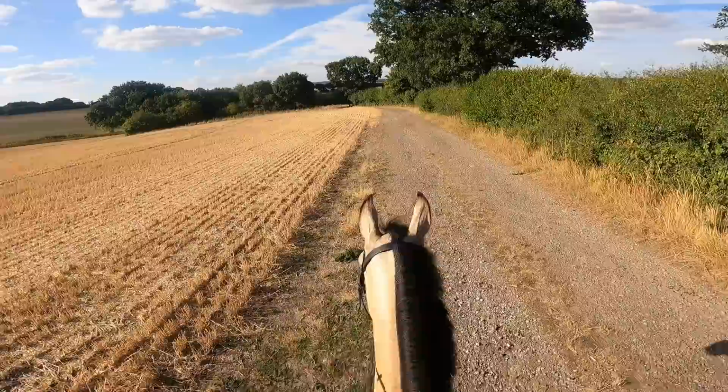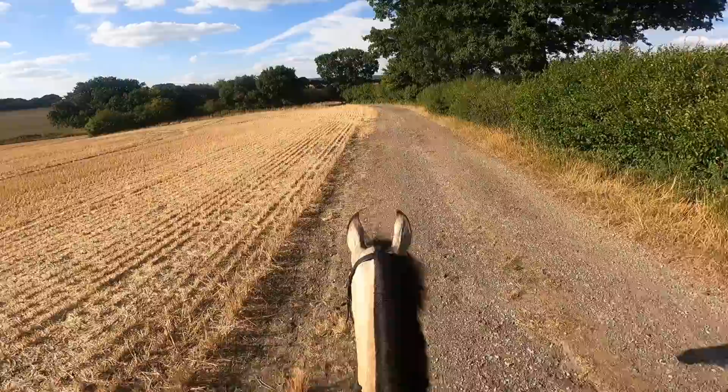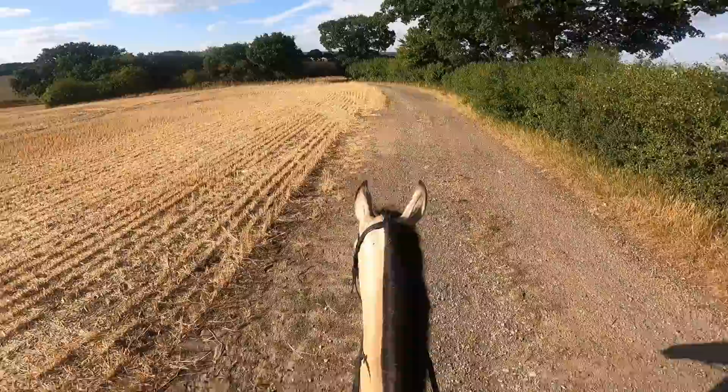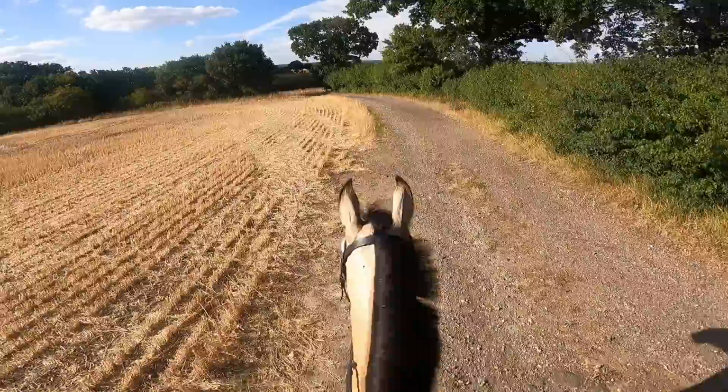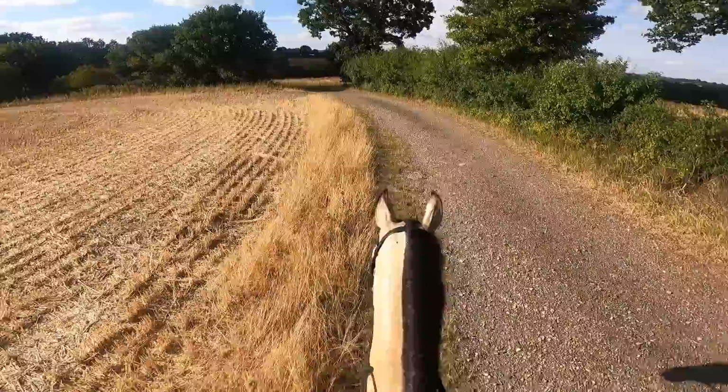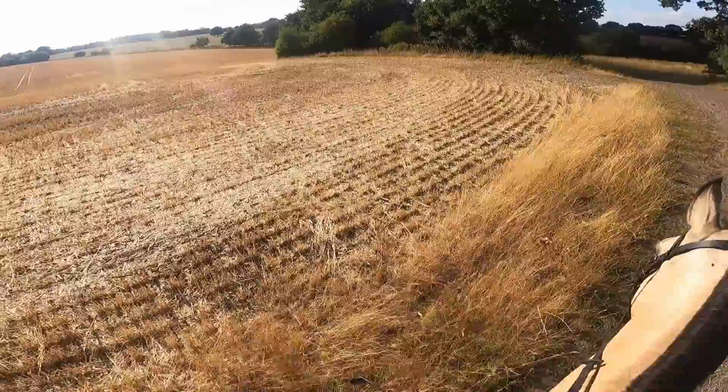I've changed his routine over to see if it will help, because we're going to come off 24-hour turnout soon anyway, so I'm only doing it slightly earlier and hoping it will reduce the amount of battle scars he comes in with, because the whole herd gets on really nicely. There's no obvious animosity between any of the horses. I think there's just quite a few young horses and they play maybe a bit too rough.